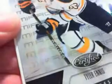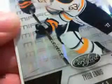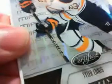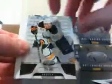Tyler Ennis. That card is damaged. See right there? See the black scrape on it? Right above the mirror? So, 1-of-1, and it's damaged. Just got to make sure we show that so you don't think it's anything we did. See the black right there? Nice little scrape on it. Okay, Tyler Ennis for the Sabres, 1-of-1. And a cardboard filler. So there's our mirror black.